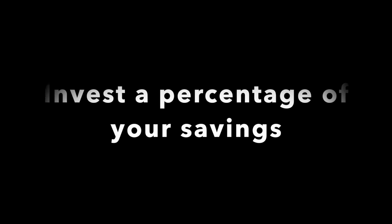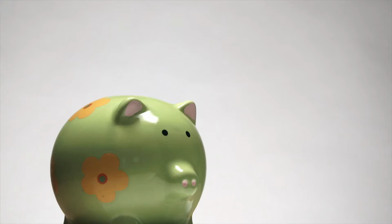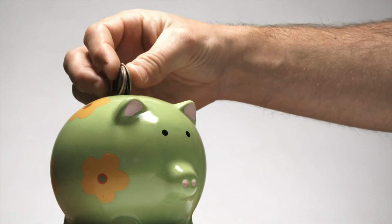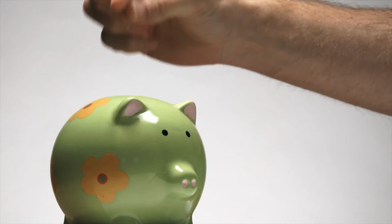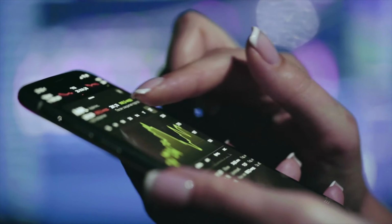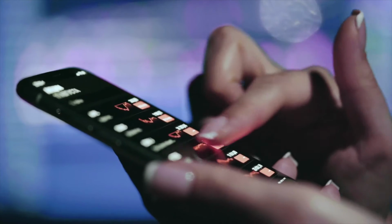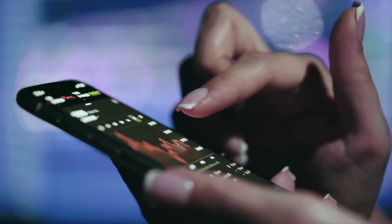Fourth step, invest a percentage of your savings. While saving is important, it's not the safest way to grow your wealth, ironically. If you keep hoarding money and keep it static in a savings account, chances are that it will remain the same way for quite a while. By investing it, you're making your money dynamic. Of course, keep enough money saved up for emergencies, but once you have those covered, invest the rest and have your wealth grow with time.